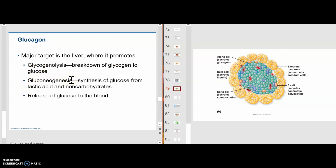Gluconeogenesis is the formation of glucose from other organic molecules, which would be amino acids and fats.